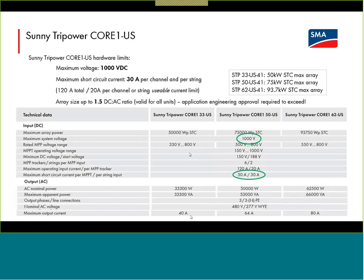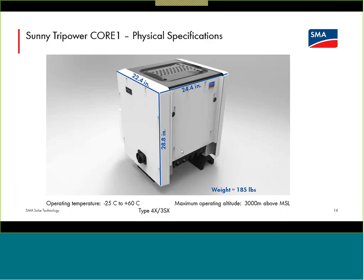I think that is all I want to mention on this slide. I had a question about some physical specs: a little less than 2 feet by a little more than 2 feet by about 29 inches. We do include 4 commercial rooftop feet with each and every CORE1. Those may be of use if you are mounting it in some other way.